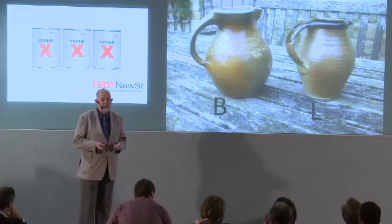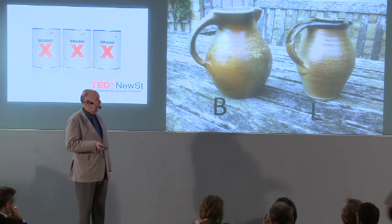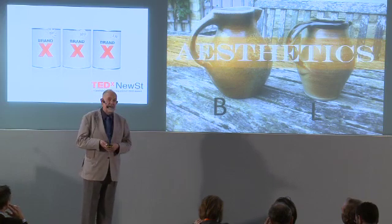Now, I want to suggest to you that this simple choice between two simple jugs may stand for a very important dimension of consumer choice between brands, between designs, between adverts or whatever. And I want to suggest further that perhaps the principal dimension of that choice is something that we could call aesthetics. That's what it's about.